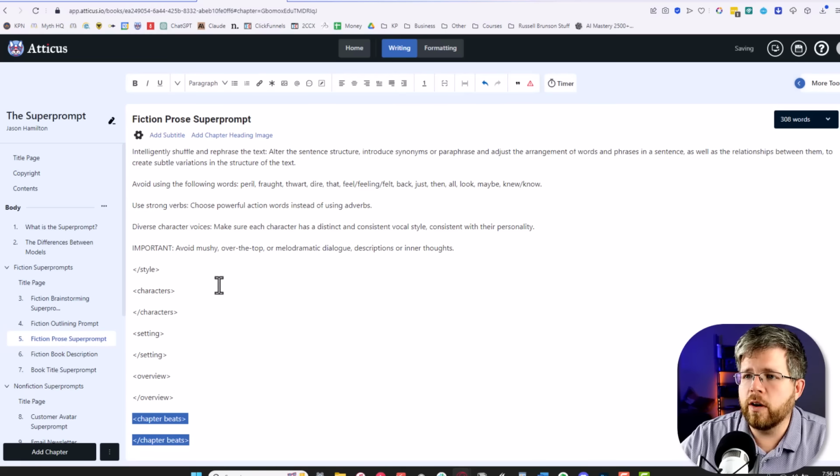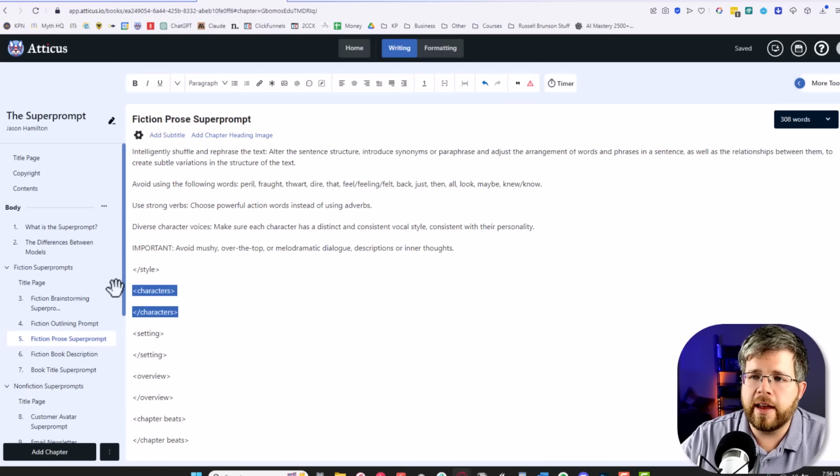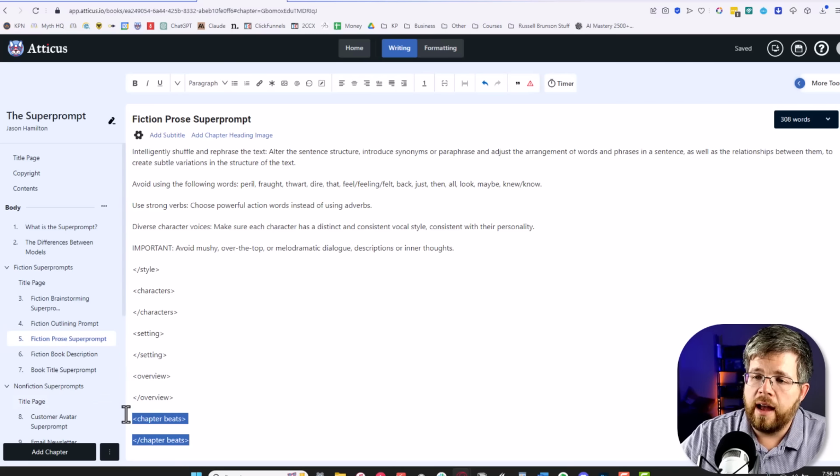The way this works is I add information about the characters here, information about the setting here, and information about the overview of the chapter here, which is just one small paragraph about the chapter. And then I have the chapter beats, which is the bulk of this whole thing. I'll show you an example of what this looks like when it's all filled out.